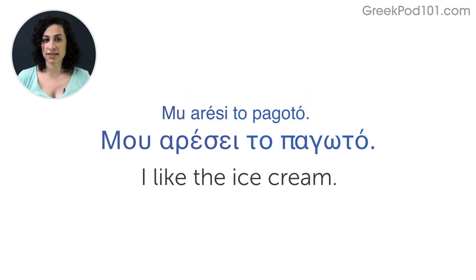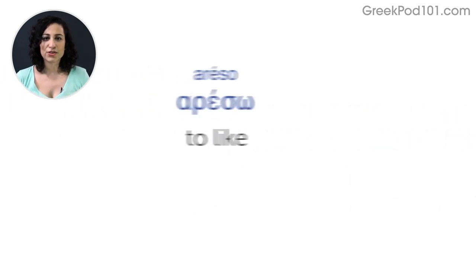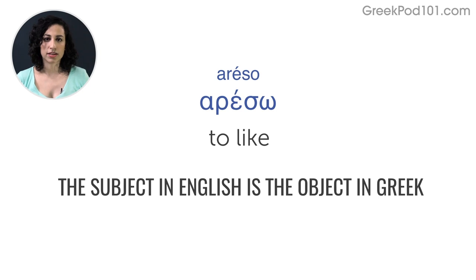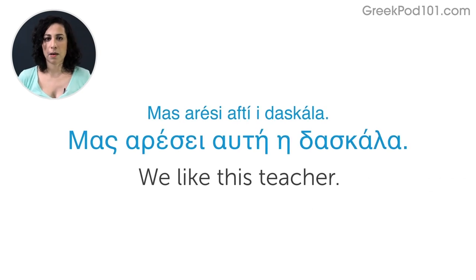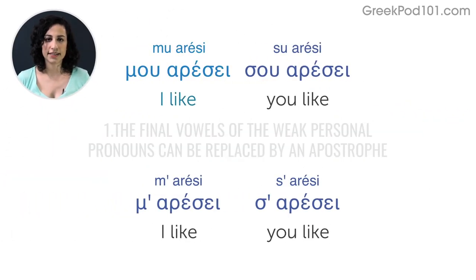If this doesn't make sense to you, think of this sentence like this. The ice cream is of my liking. Here, the subject is ice cream, not I. So just remember, with αρέσω, the subject in English is the object in Greek, and the English object is the Greek subject. Here is another sample sentence. Μας αρέσει αυτή η δασκάλα. We like this teacher.